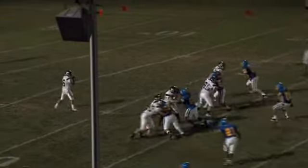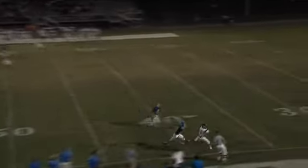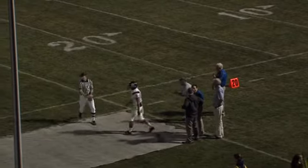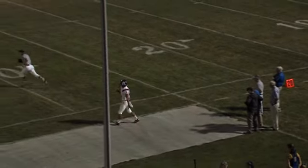Same formation. So now dropping back to pass, Utong throws it up in the air, looking for Reynolds, and it's just out of the reach of Reynolds as he gets past the defense. So that'll bring up 4th down, and it looks like Liberty is going to have to punt.